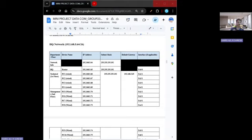Firstly, this is the network setup for HQ. We have used the network block 192.168.5.64/26, which gives us 64 IP addresses, in which 62 are usable addresses. The subnet mask is 255.255.255.192. As you can see, the router uses the IP address 192.168.5.65, and all the devices follow sequentially from the router.